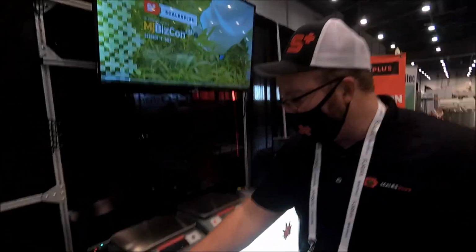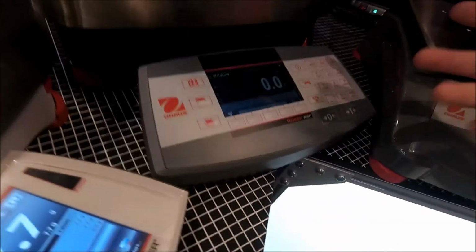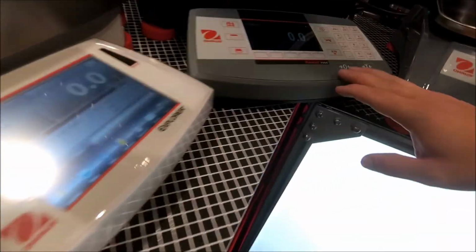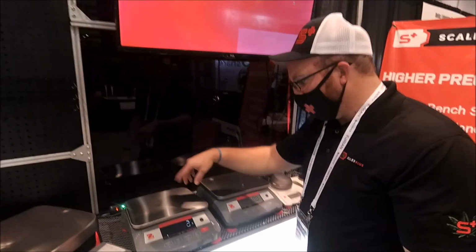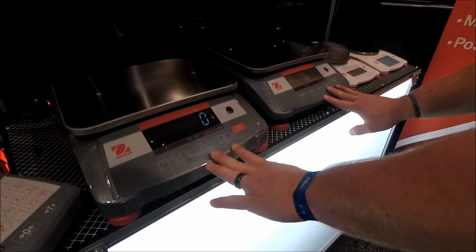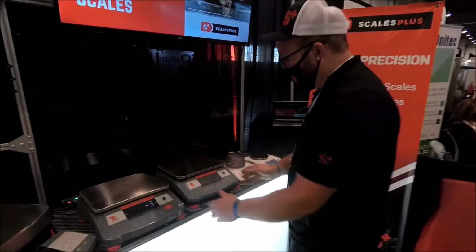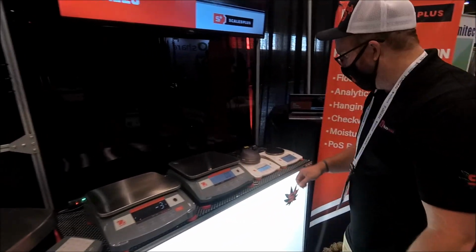Now, moving to the right, Ranger 7000. Very common again for the hanging application. It has a built-in hook mechanism underneath. Very easy to access the menu and parameters. Working to the right, Ranger 4000 and Ranger 3000. Essentially, these are the same scales, the same applications. This one just has a much sturdier base, much more durable. ABS, a little bit cheaper, works great.